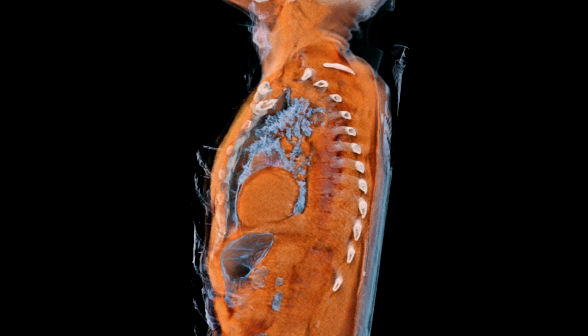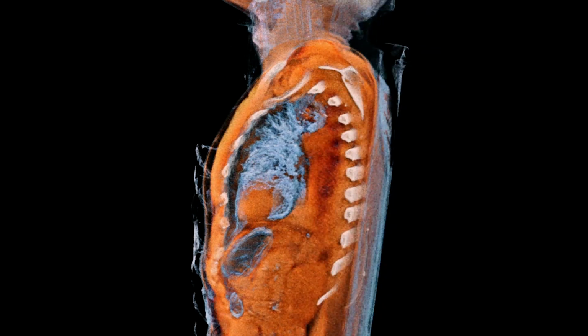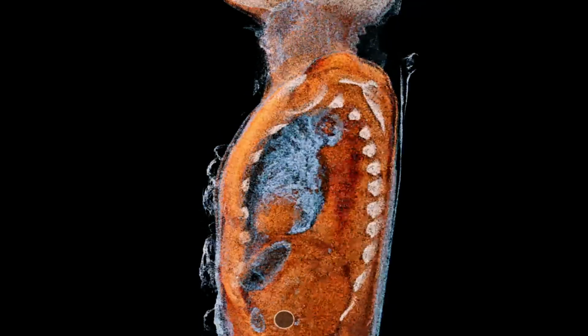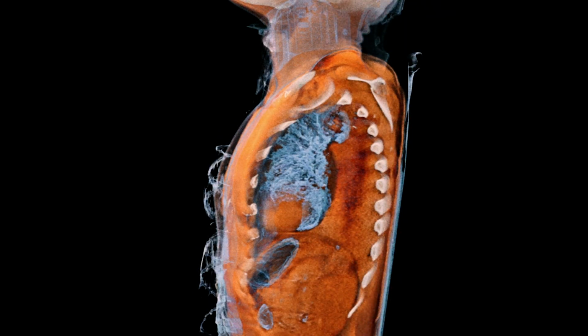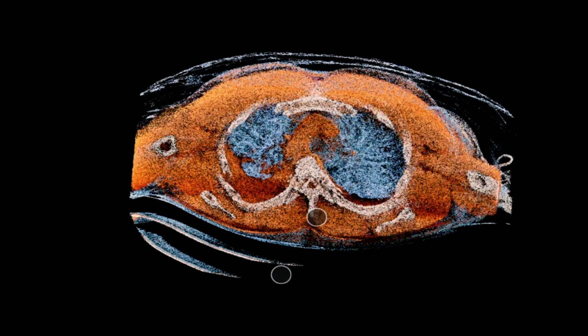And then posteriorly, closest to the spine, that darkish red, that's blood. So what's not the heart, the bulb, kind of in the middle, but towards the posterior, that's a lot of space covered up by blood. Let's take another look at that.